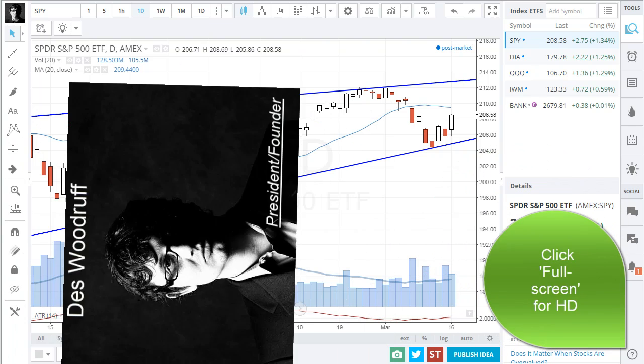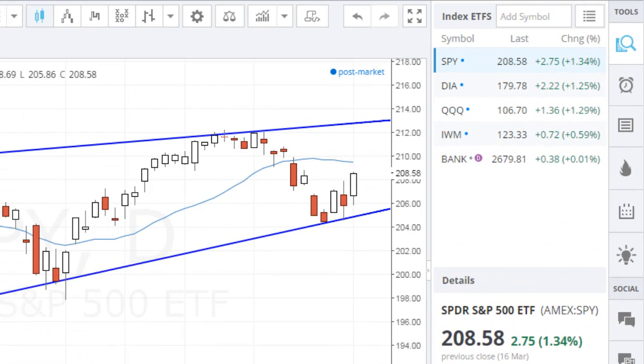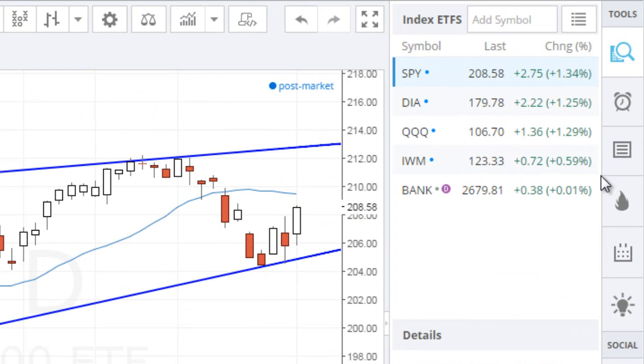Taking a look at the markets as a whole, all major indices were in bullish territory. The Spiders were up 1.34%, the Diamonds up 1.25%, and NASDAQ up 1.3%. The Russells, though, only up 0.6%. The banks were break even.